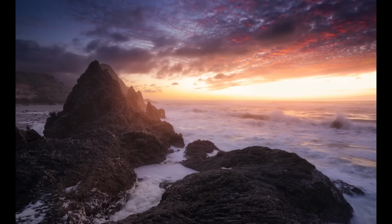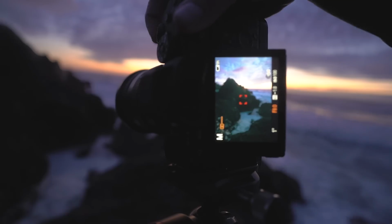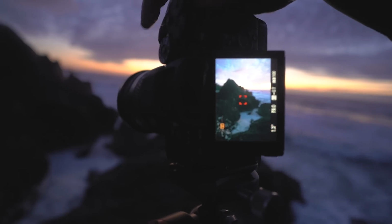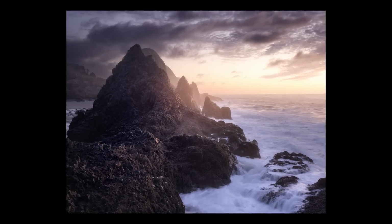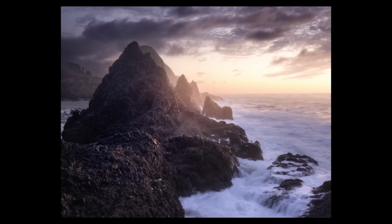But now we're in that twilight light that happens after a sunset, and it still looks really good because we get this nice gradient. It goes from the warm orangey color up into the blue clouds, but then there are some lower clouds that are catching some of those warm tones. It still looks good. It's just a good day.